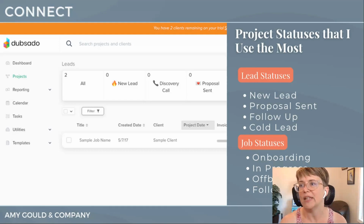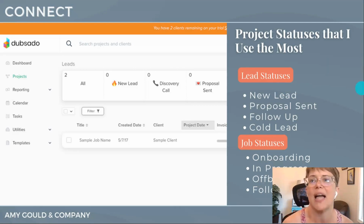It's helpful for remembering to follow up. I know that personally, I find myself getting stressed out about projects that I think I should be working on. And then I check the project status and realize that I'm still waiting for a client to fill out their onboarding form. And so there's nothing that I can really do at that point until they complete that form. So that's personally where I find these project statuses to be helpful. But you can have them change the project status when a form is completed or an appointment is booked or different things like that. And then some of the project statuses that I use the most, I listed them on this slide. So I have like new lead, proposal sent.